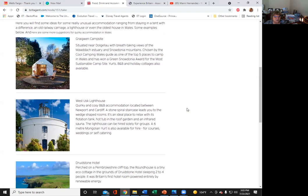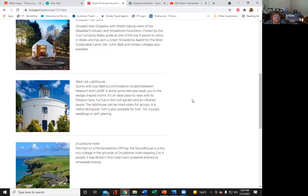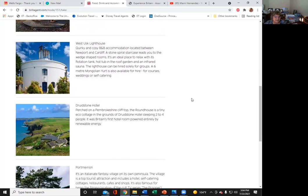Graig Wen campsite, situated near Dolgellau, with breathtaking views of the Mawddach Estuary and the Snowdonia Mountains. Chosen by the Cool Camping Wales Guide as one of the top 5 places to camp in Wales, and has won the Green Snowdonia Award for the most sustainable campsite. Yurts, B&B, and holiday cottages also available.